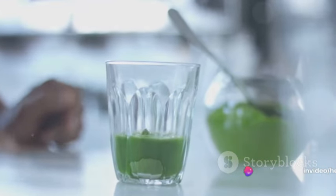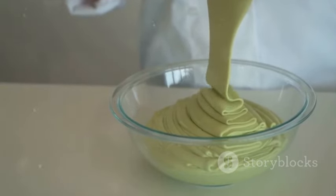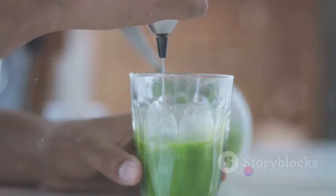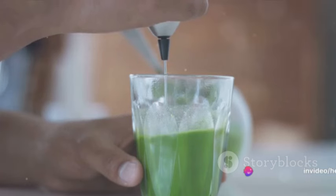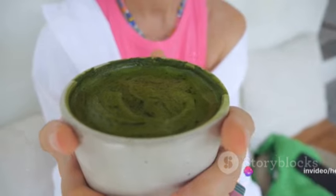Once the water is added, the art of whisking begins. Using a bamboo whisk or chasen, whisk briskly in a zigzag motion until the tea becomes frothy. This process aerates the tea, giving it that signature creamy texture. And voila, your bowl of matcha is ready to be savored.